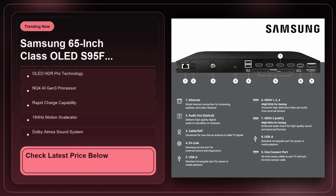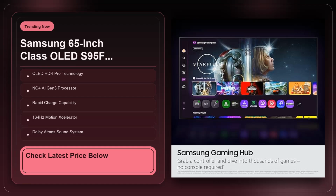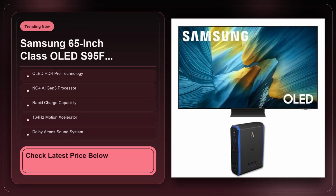I positioned the TV on a wall opposite a large window, and after a few minutes, the glare was noticeable enough that I had to pull the curtains. For a sunlit family space, you might still want a wall mount that lets you tilt the screen or consider blackout shades. That's a practical weakness that you don't see on the spec sheet, but can affect daily enjoyment.